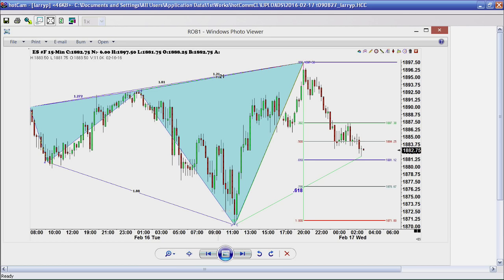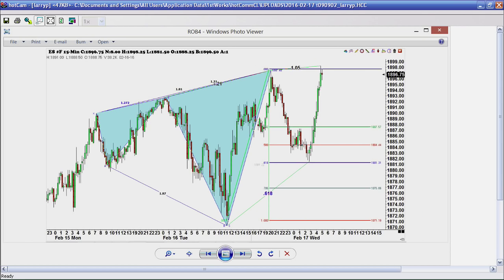Following that, as you can see here, we had a really strong mid-morning in Europe run up, and we got all the way up to the 1896 level. So where does that take us to where we're going to be today?